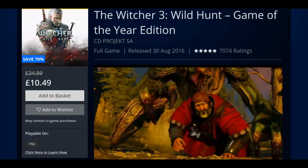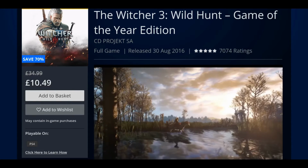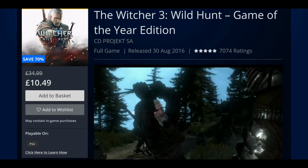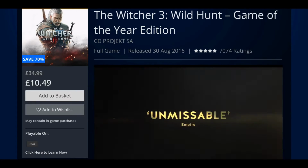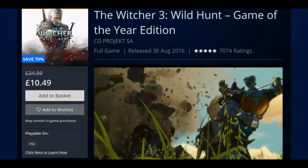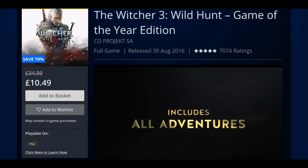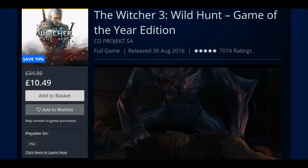The next game is a game I purchased as soon as I saw that it was on sale. The Witcher 3 Wild Hunt Game of the Year Edition. It was released in 2016, which makes it 4 years old, and it's on a 70% discount right now for a price of £10.49, which is ridiculously cheap. I've only seen it this price once before, and I've never seen it cheaper. This is an awesome price.